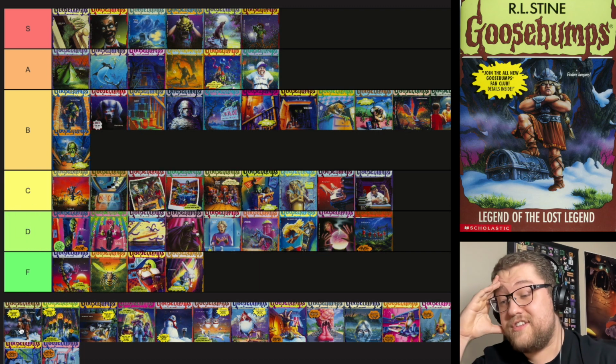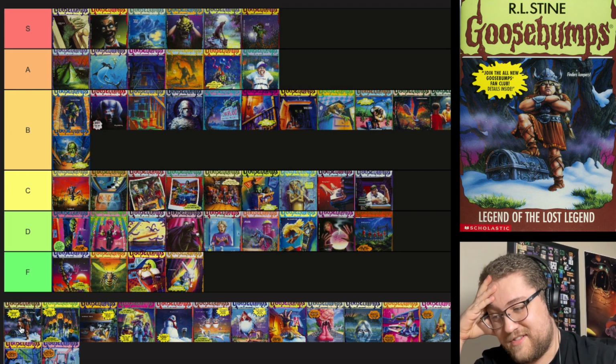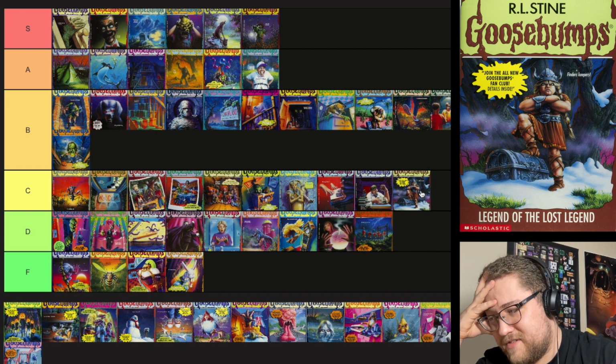Top of D. Legend of the Lost Legend. This one I think is a bit infamous because a lot of people who have read the books consider this to be quite a stinker. One that I don't believe is ever reprinted again. And while I don't think this cover is very good, I don't think it's terrible by any means, so we're gonna stick it bottom of C, just like this goofy looking Viking, I guess. What the heck was this book even about?